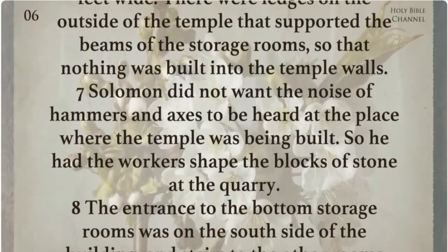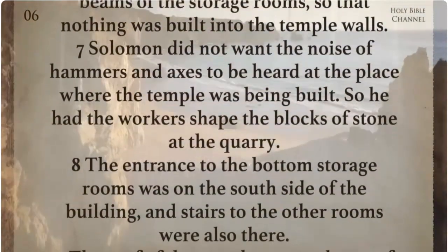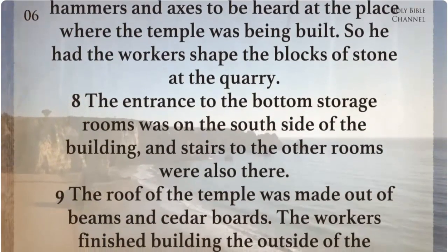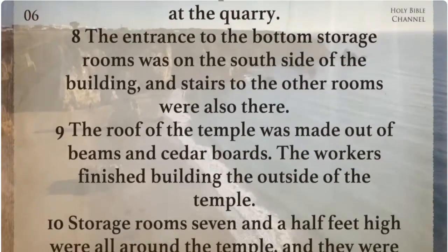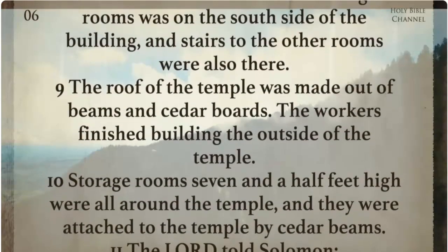The entrance to the bottom storage rooms was on the south side of the building, and stairs to the other rooms were also there. The roof of the temple was made out of beams and cedar boards. The workers finished building the outside of the temple. Storage rooms, 7.5 feet high, were all around the temple, and they were attached to the temple by cedar beams.